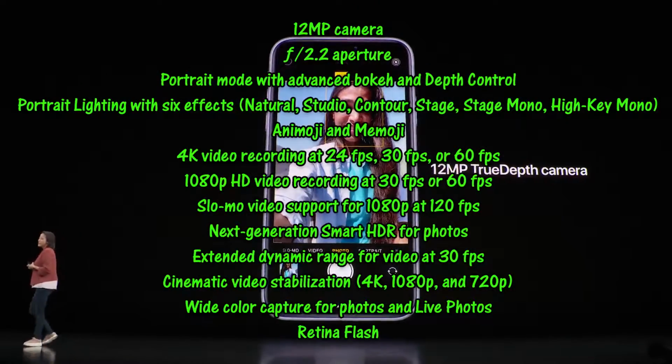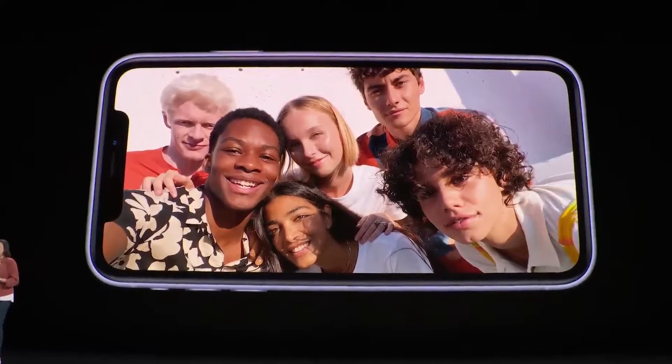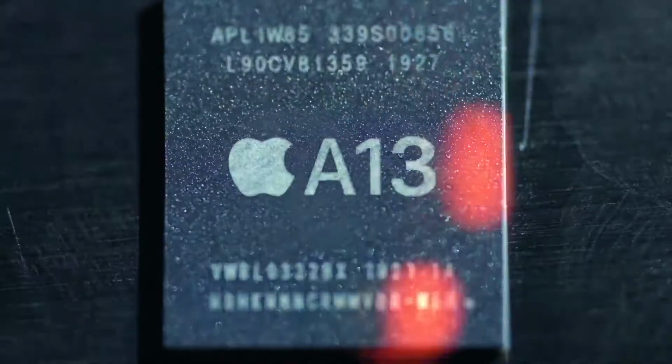All 3 new iPhones feature a 12-megapixel camera in front for selfies and slofies. And yes, slofies. Now you can shoot slow motion videos with the front camera as well. Also, if you like, you can shoot wide-angle photos too, which is great for group selfies.